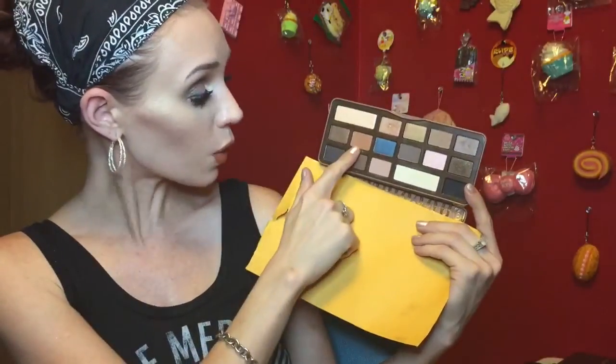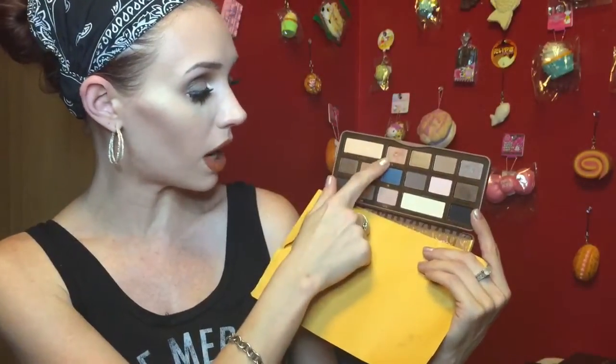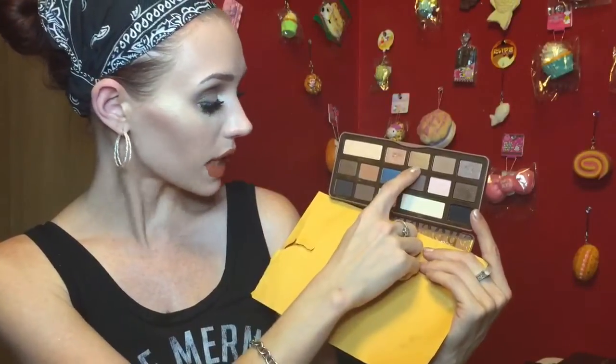This is a gorgeous cheek highlight, this one up here. This is another one of my all-time favorite transition shades. But I just feel like this palette is very versatile and very pretty for fall. This one right here, it's called Bon Bon. Gorgeous all over the lid, as well as Caramel. They are beautiful all over the lid shades.